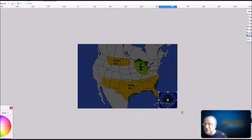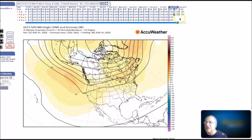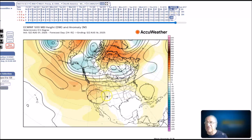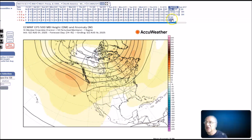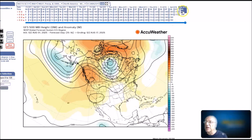We're going to look at the period now for August 14th to the 18th. And what we have is generally a zone of flow across the northern states, above normal heights across much of the country, a little bit of a trough here over the northwest. Some of the models have a ridge here over the west and off the southeast coast.